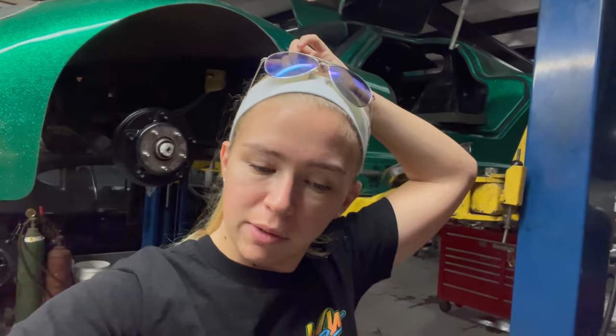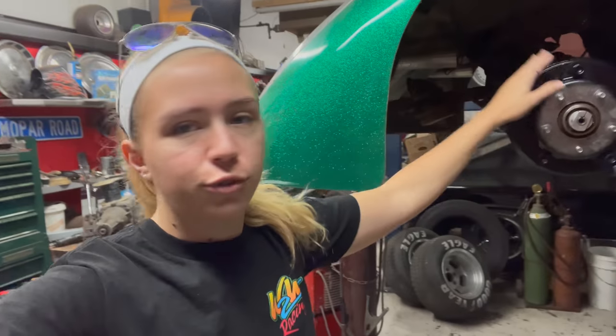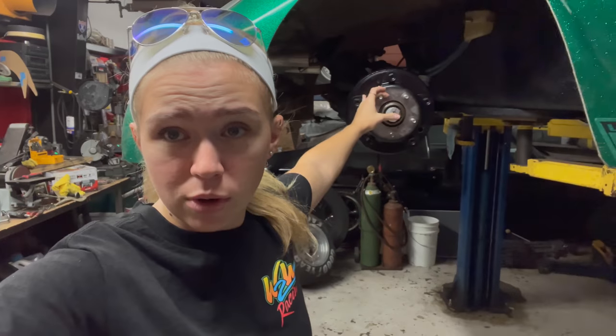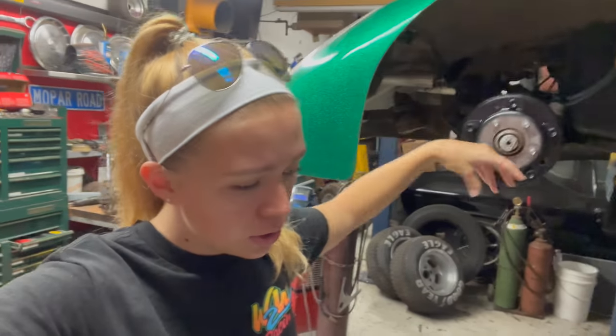Today is another awesome day working on the 917. It is right around 8 a.m. here. And today is one of those days where we're just going to play the catch-up game and wrap up a bunch of little things. Like the front wheel cylinders, we think are the wrong size because the drums are the wrong size. So we're going to update those.